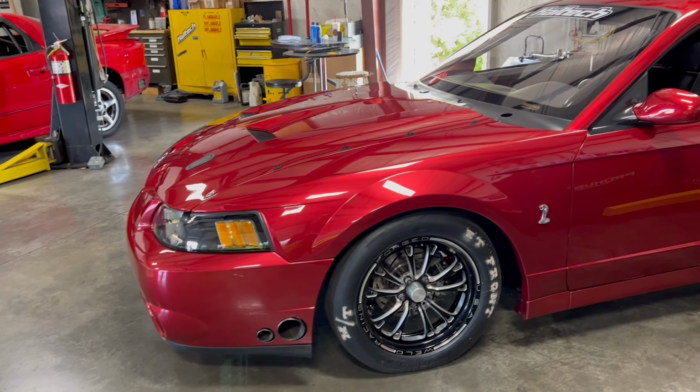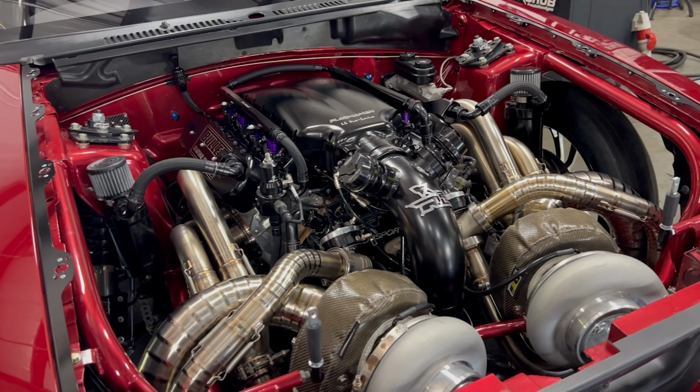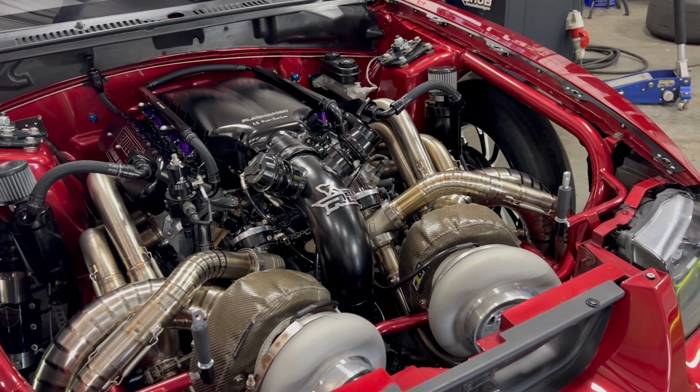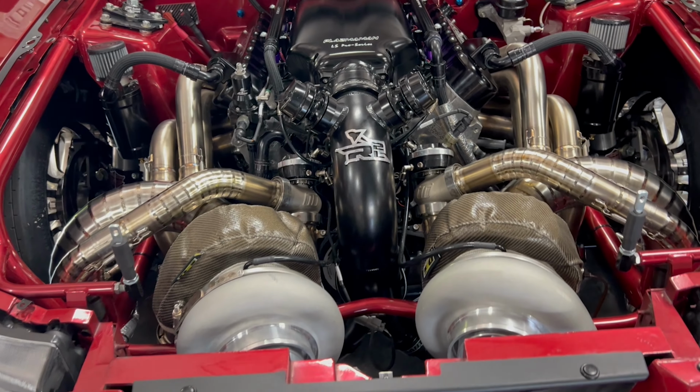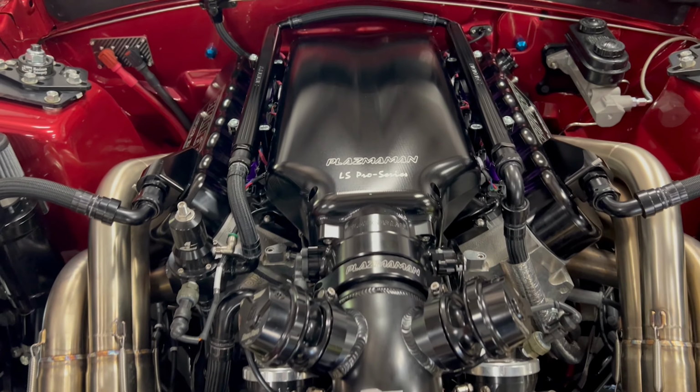Why did you decide to go with the LS deal on the car? That came with the package, actually. We pretty much took what we had and put it all together to make it where we're at today. Put the ingredients in the stew and throw it in the oven kind of deal? Pretty much, yeah. And again, the fab work and everything on this car is just absolutely outstanding.